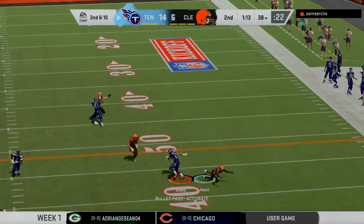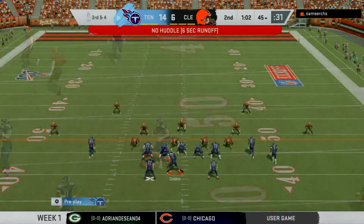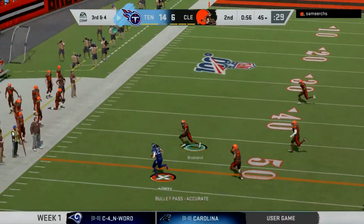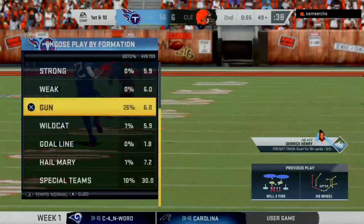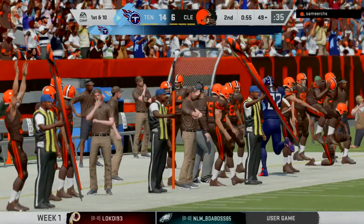To throw again on second down. Dobbs, and he'll be brought down right at the 45-yard line. From the gun on third down, Dobbs completes it to Henry. And he's able to take it across midfield before going out of bounds. It's a pickup of 6 and good enough to move the chains.